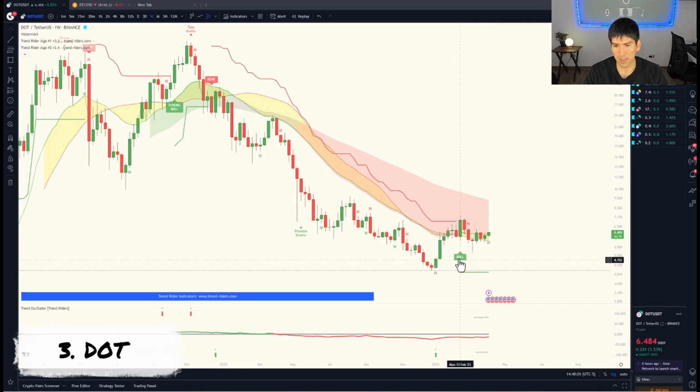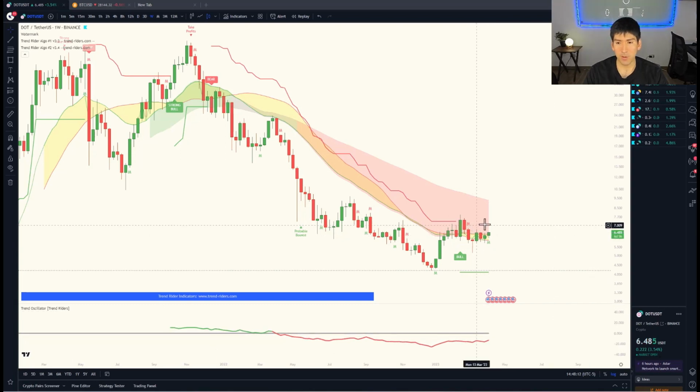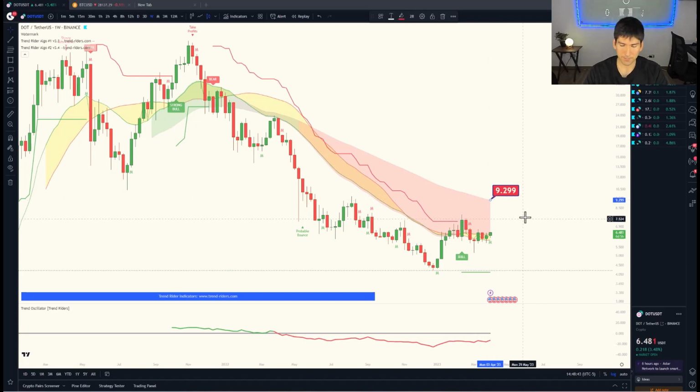DOT is currently under a bullish signal trend. It is trading right now slightly above our divider band, with a very similar chart to Ethereum, and it's practically waiting to see what Ethereum does in order to pump. And I believe that when Ethereum starts pumping, DOT will move very fast to at least $9.4, which would be right above our rider band. I believe this could happen in the following weeks if Ethereum breaks bullish.